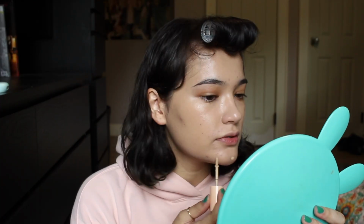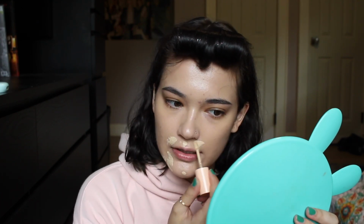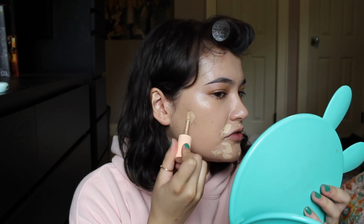I'm gonna use concealer to get all of the extra spots that I need some coverage. I have a pimple here. That like never happens to me usually. So these are the ColourPop Pretty Fresh concealers. I also have this one that I use for my under eyes.